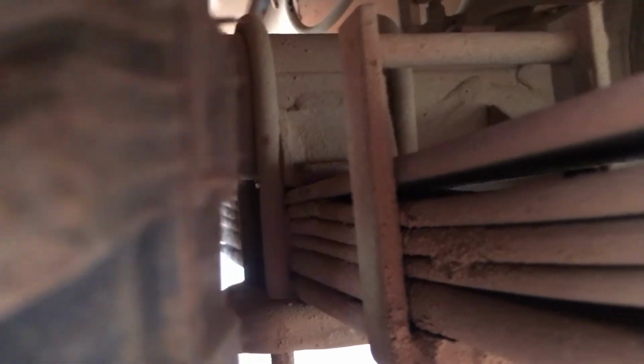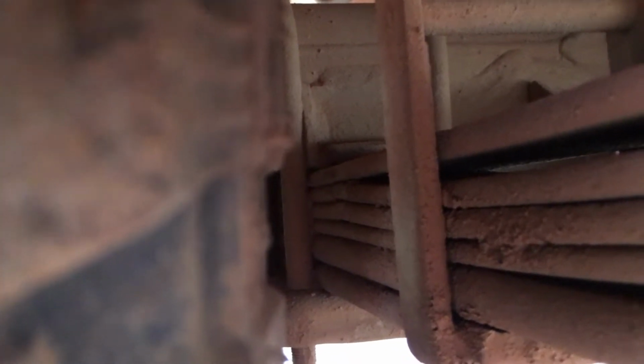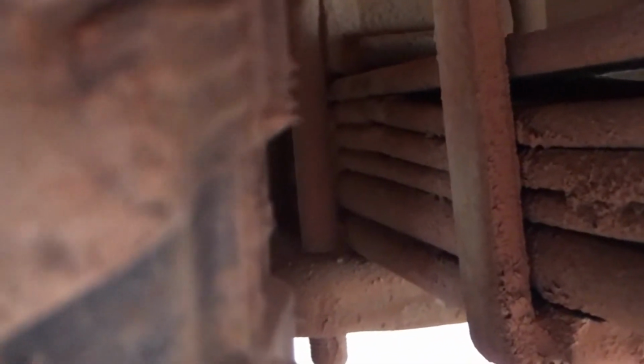This side, I think it's a little more difficult to see, but you can see that gap again. You might be able to see the crack back there, but you might not. But it's cracked. It's a little bit more mild, but yeah, maybe you can see it. I don't know. But yeah, that's what we're dealing with.